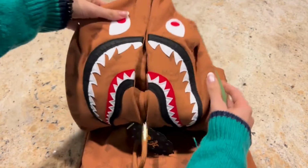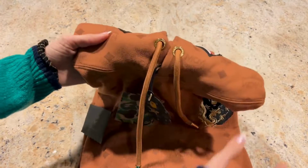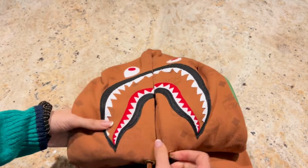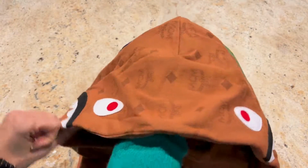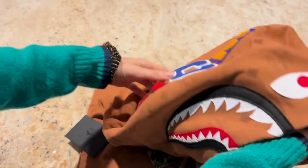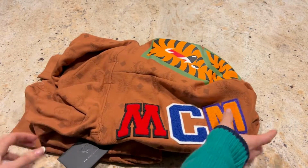All right, looking at the actual hoodie, this is such a cool hoodie. The material feels really substantial, like with all Bathing Ape products. The embroidery patches are, again, really substantial and really secure. You definitely know that you're getting quality when you get Bathing Ape. And of course, the design is pretty unique, albeit it is a bit loud.